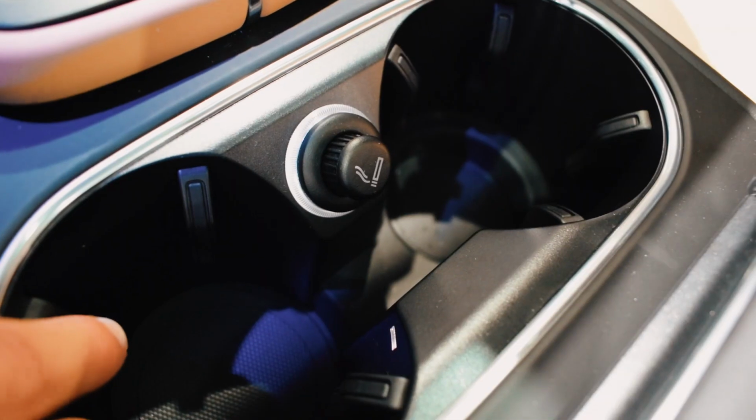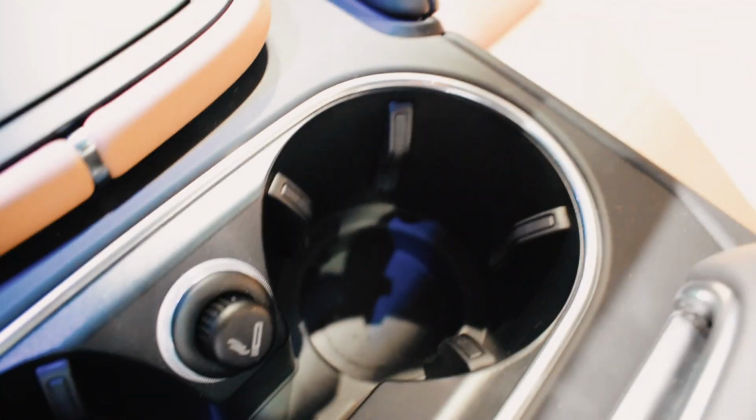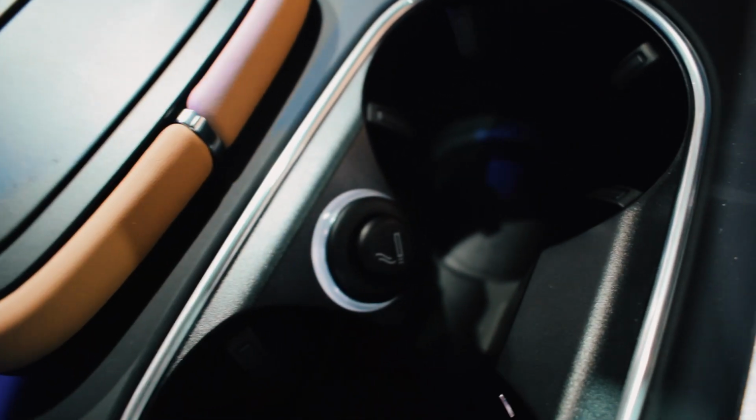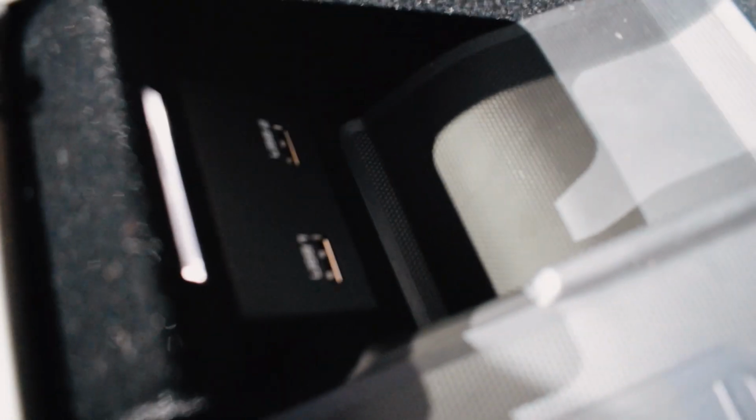I think it's really handy with Porsche because you can put two cups in here. It's like when you go to McDonald's, you know, your wifey can have a Coke and you can have, I don't know, a beer or something. And here's a cigarette lighter to charge your smartphone or something. And here is another not so small cubby. Here you can wirelessly charge your smartphone and store some other stuff. And this is also really handy, the two USB chargers.